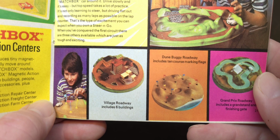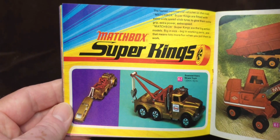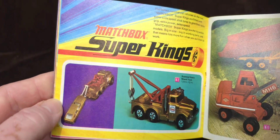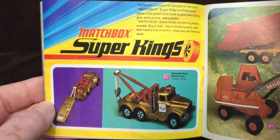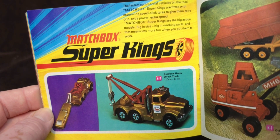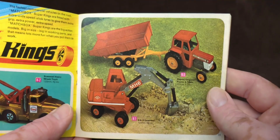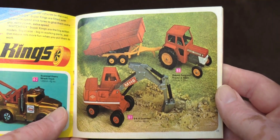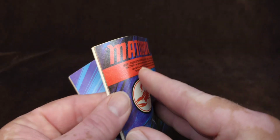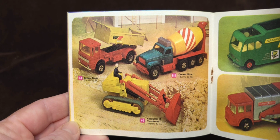Village roadway includes six buildings. Wow. Never heard of those. That's really cool. Probably all broken by now. Super Kings, look at that. Very cool truck. Scammell heavy wreck truck. Very cool. Then we have some farm equipment. Wow.